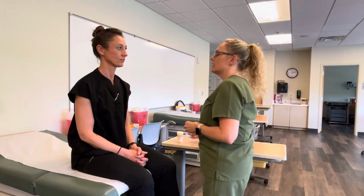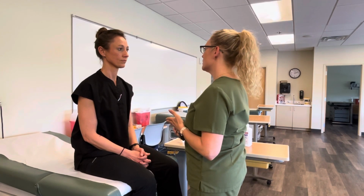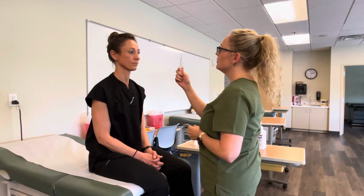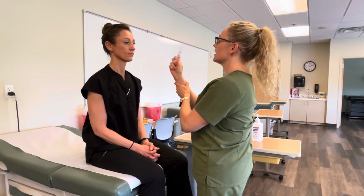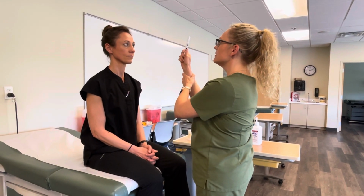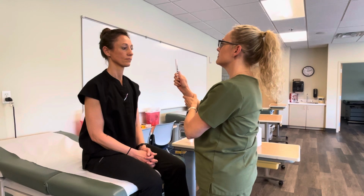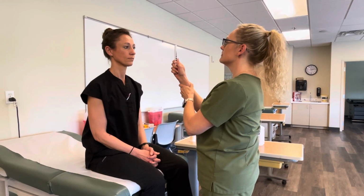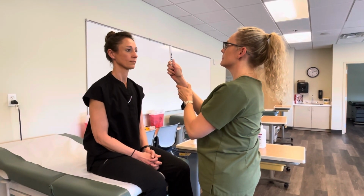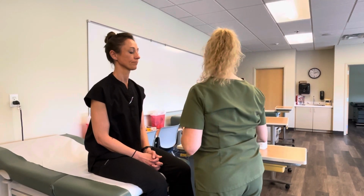Now I'm going to move into some testing of the motor components of your eyes. So we're going to do the 6 cardinal fields test. This tests cranial nerve 3, 4, and 6, which is oculomotor, trochlear, and abducens. So if you can follow this pen light and don't move your head, just follow it with your eyes. Great, and I don't notice any nystagmus with that.